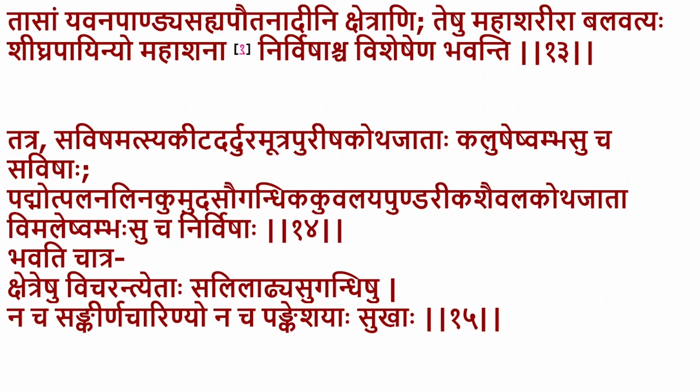These are the optimum geographic areas where these are easily available, according to Sushruta: Yavana, Pandya, Sahya, Pautana Kshetra. Yavana Kshetra is somewhere in Pakistan, also in that western part of the area. Pandya is the southern part: Tamil Nadu, Kerala, and then Karnataka. Sahya is the Madhya Pradesh area. Pautana is the eastern area, Bengal. These are the zones mentioned in the earlier historical geographical distribution.